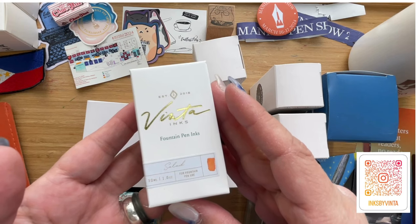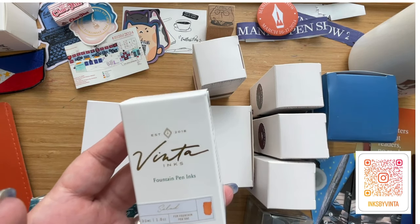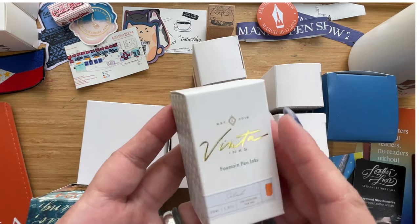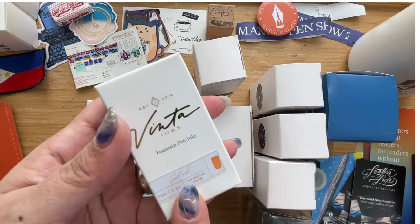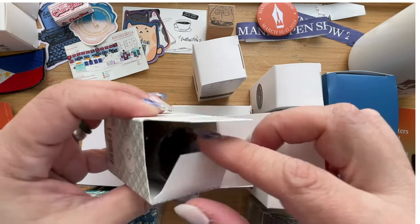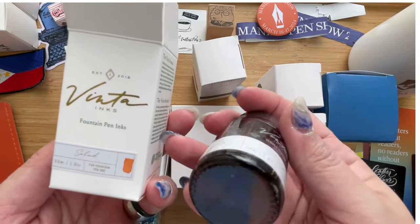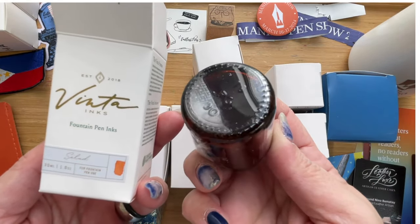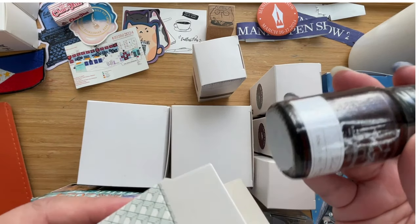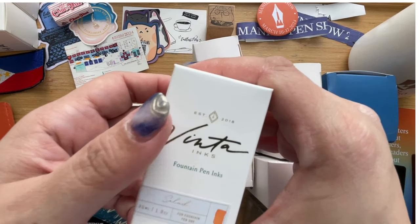I only got one of the summer cocktails that they provided as sort of a Manila Pen Show exclusive, if I'm not mistaken. Is it an exclusive, or is it just a release? I suppose maybe it's a release. This is called the Salud, and it's Salud 1565, if I'm not mistaken. It's a lovely orange silver sort of color. This is how the Vinta packaging looks, very secure. This is supposed to have silver shimmer, but I'll do a separate ink swatching video with all the inks that I got, but I thought I'd just show you. So this is the Salud from Vinta Inks, that's one.